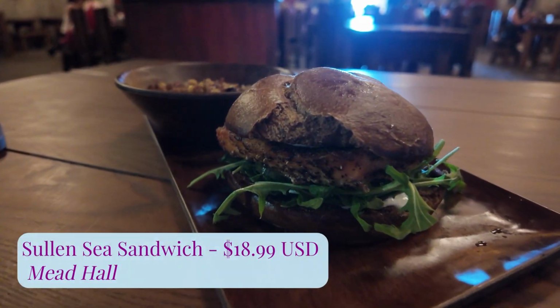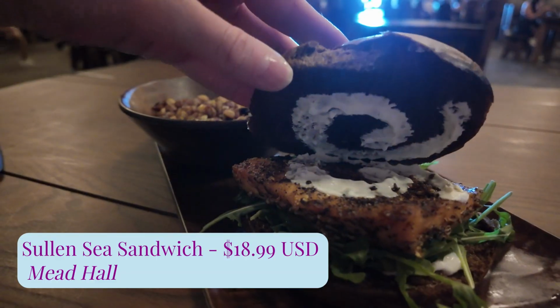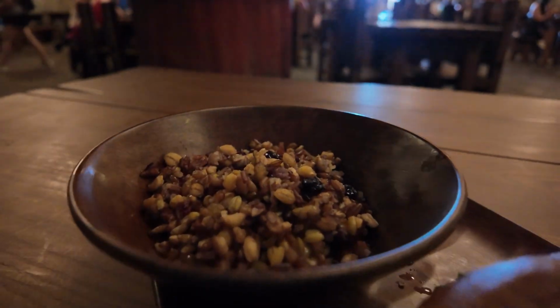This afternoon, we stopped off at Mead Hall, and I decided to get the Sullen Sea Sandwich. It sounded light and refreshing for this hot summer day. It's not even summer really, but it feels like it. It is salmon, pickled cucumbers, horseradish dill creme fraiche, pumpernickel Kaiser bun with ancient grains and sun-dried berries for $18.99.